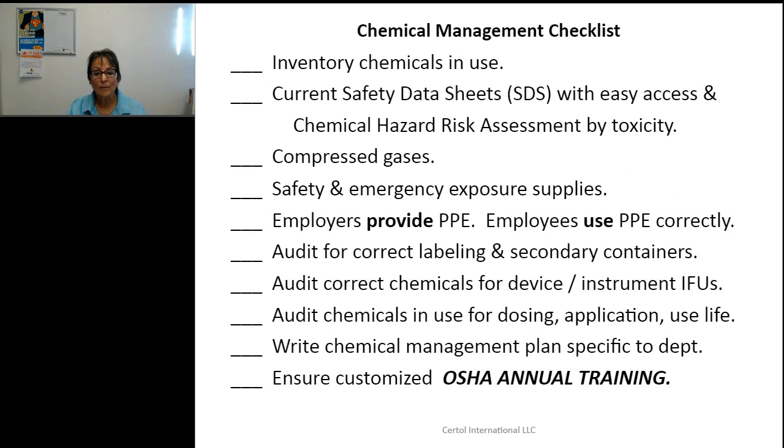And this finally is our chemical management checklist. It's not comprehensive. This is a checklist that can be used as a template. You can certainly add or subtract off of it, but it's a good starting point to help you in your office figure out, number one, get those chemicals inventoried, find out what you have, and then from there, start matching them up with correct safety data sheets that actually match the real chemical, not just the brand name, but the actual chemical. Certainly have a program for controlling your compressed gases, have your safety and emergency supplies gathered together.